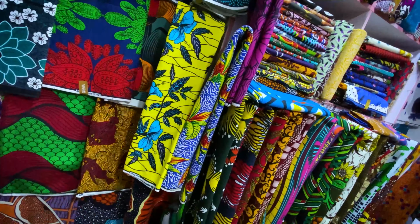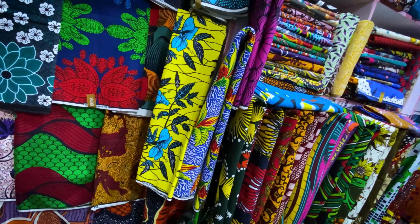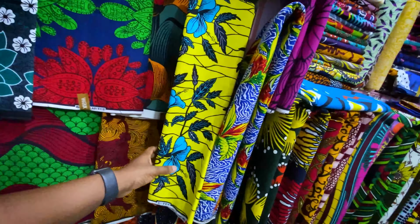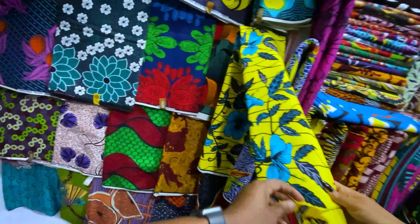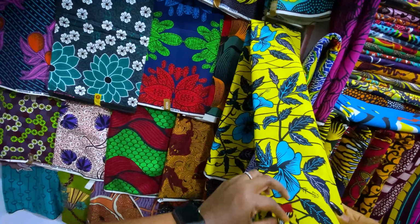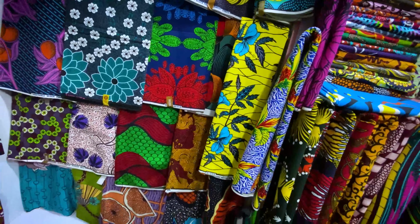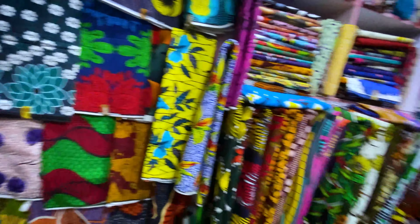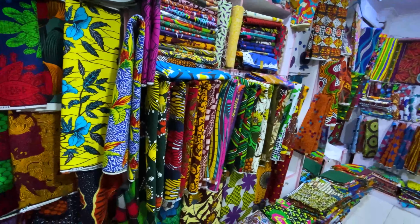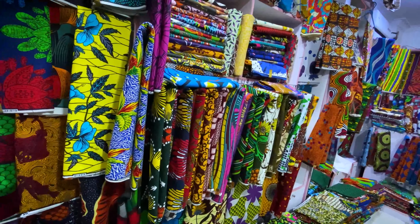Are you looking for me? I'm looking for, can we see this? But are you seeing the combination? I have an issue with the wear. But you don't cut all your fabrics, right? I want something I can cut. I don't need it, maybe like 2 yards. It's 2 yards. Yes.